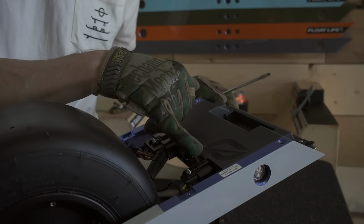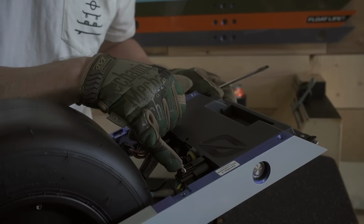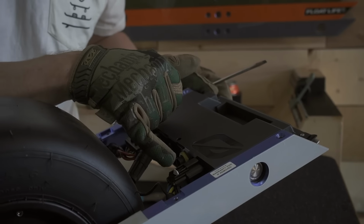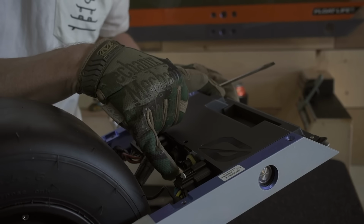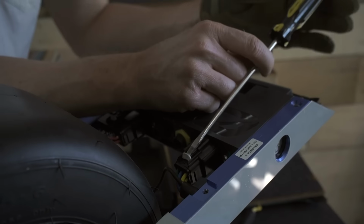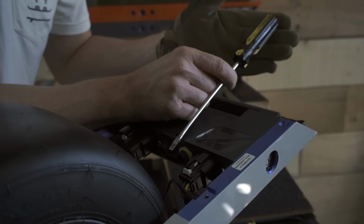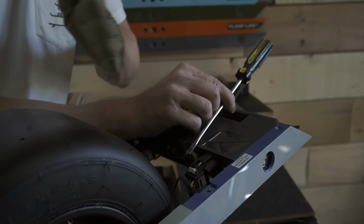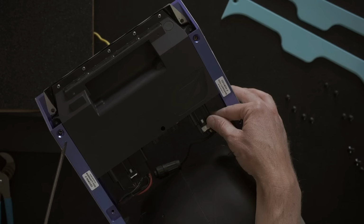Next, we need to remove the motor plug. And so we want to pull that little white tab straight out and then push down on the black piece in order to release it and pull it out. So what I like to do is I take my screwdriver, barely tap it on the white part in order to pop it out. Don't push too hard. If you push too hard, you can break it. And if you break it, it's real expensive.